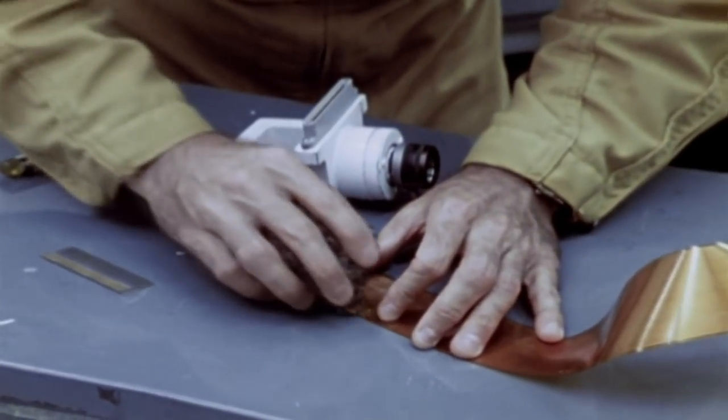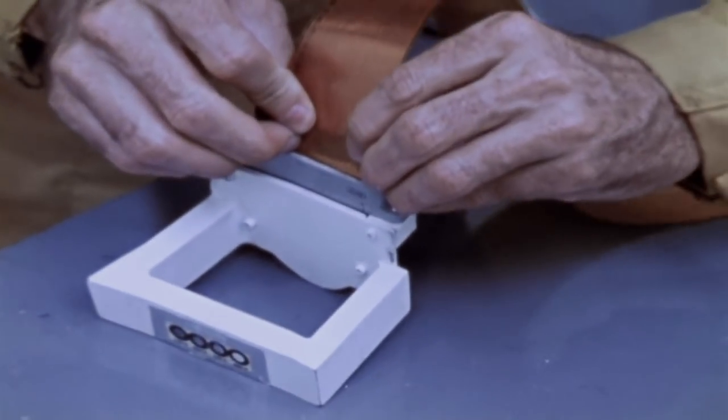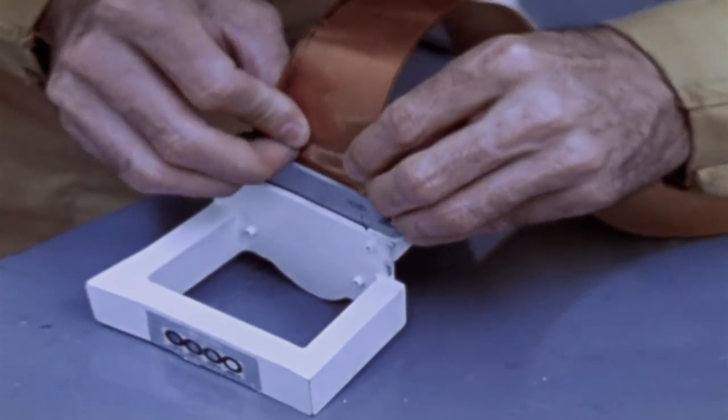The simulated attempts at repairs on Earth turn out to be too time-consuming. The heat flow experiment can no longer be carried out.